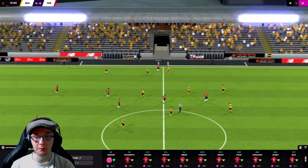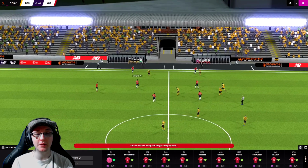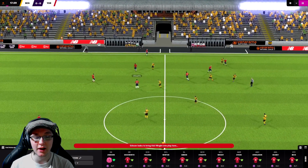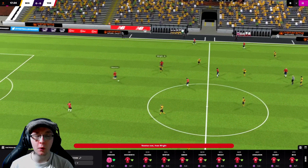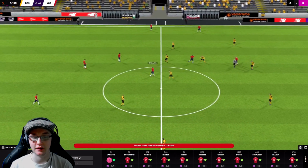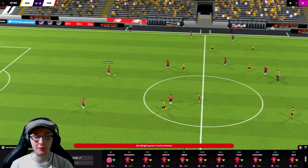And now he tries to build play on this left-hand side. Heaney tries to run at them instead. Pulls it back for Gibson, though. He's gone inside to right. Now over to O'Keefe. O'Keefe back to right once more. Now with Newton. Newton up to O'Keefe in the centre circle. Can he do anything with it? Pulls it back for right. Nice triangles, but we need to move forward, lads.